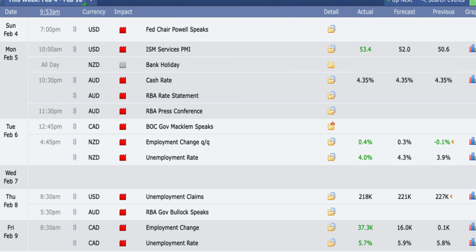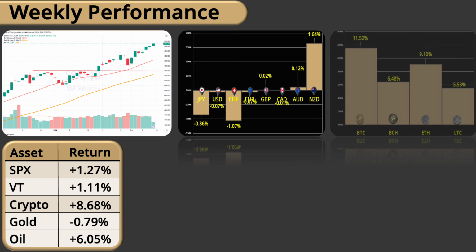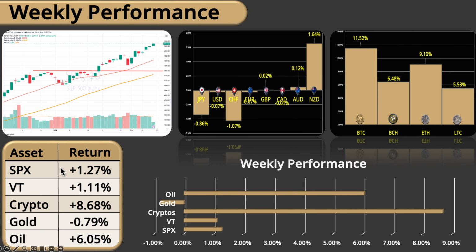Now let's take a look at last week's events. Looking at the market performance, you can see, again, continuing to push higher. S&P up 1.27%. Take a look at the World Stock Index up as well, 1.11%. Crypto had a huge move, 8.68%, gold pulled back, and then the oil market, again, flip-flopping back and forth. Last week it was down 7%, now it's up 6%, so a lot of back and forth. But where we are seeing the consistent move is in the broader markets.